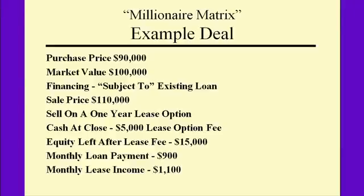You're buying it for a little bit under market value, but not much under market value. You're selling it for a little bit more over market value, but not that much over. You're selling on a lease option, which the buyer may or may not exercise. You're getting a lease option fee at closing. You're making $5,000 at closing. And you're going to have that equity left in the property, and if they exercise that option, you're going to make another $15,000. You're going to have that loan payment on the existing loan of $900, and you're going to get lease income, the rent on that property, of $1,100. So you got $200 of positive cash flow every month. So that's sort of the model of this whole thing.